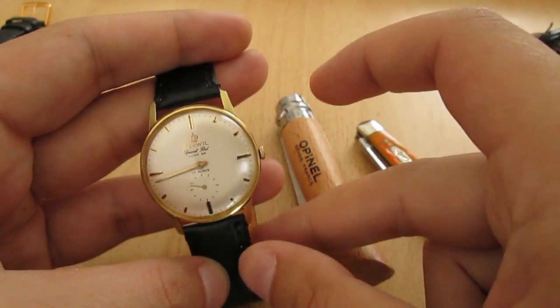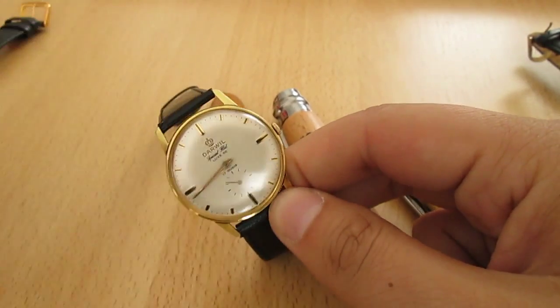So I just wanted to show you this timepiece.